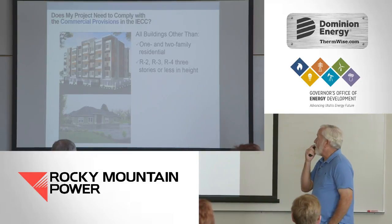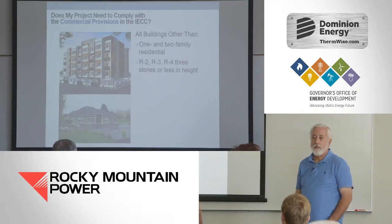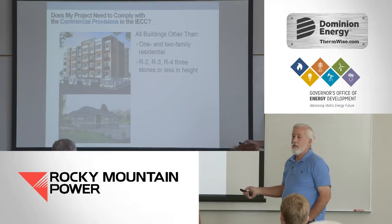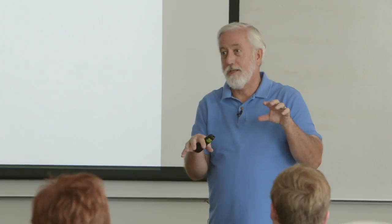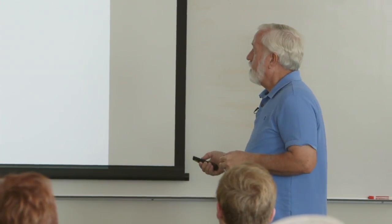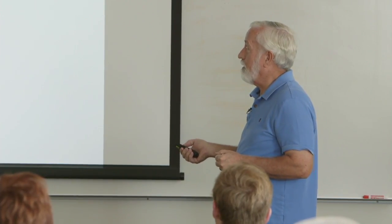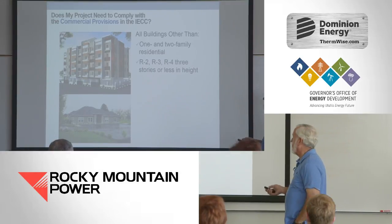So do we need to comply with the commercial provisions? Yes, here's a 4-story apartment building where we had the 3-story here. You know what, you can have 3 and 4-story buildings on the same project. You actually have 2 different energy codes that you need to be looking at. So yes, and even if it's 3 stories of residential and then retail on the bottom, that is 4 stories above grade, so it's a commercial building. It's how many stories above grade.